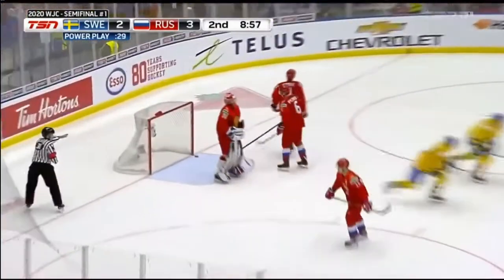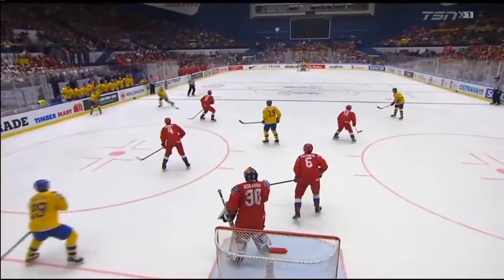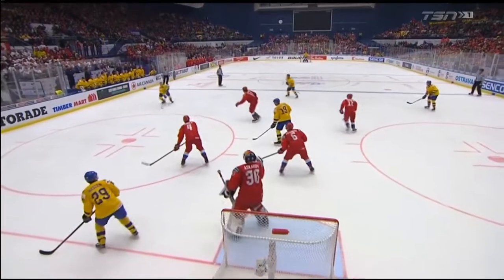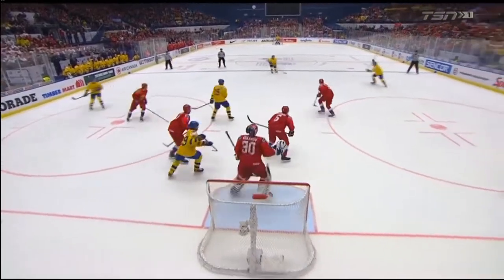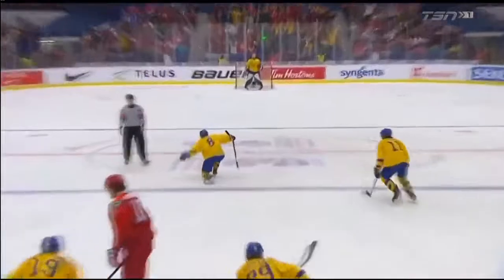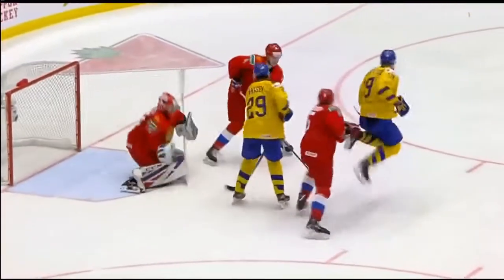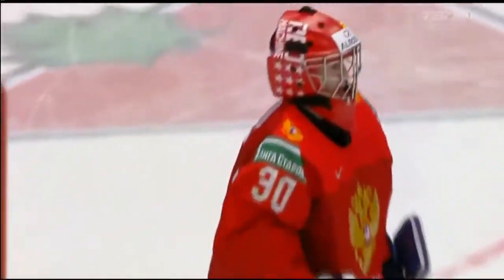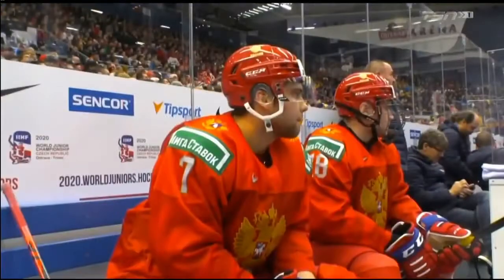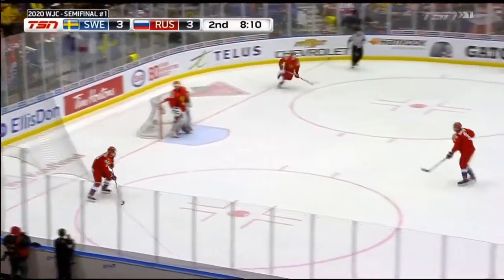Lundqvist. Shot, pinballs back to Fagemo, teed up by Sandin. Fire, scored! Rasmus Sandin, his second. Keep the puck three or four times to keep this zone time going. They settle it down, and Askarov can't find it. This one beats him over the glove again. Askarov has to find it again. He goes down, the puck goes up, and Rasmus Sandin has his second goal of the game, and Sweden has tied it at 3.